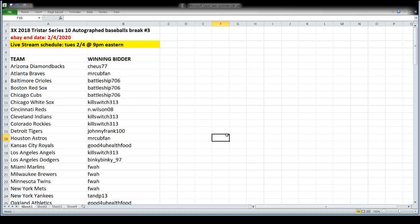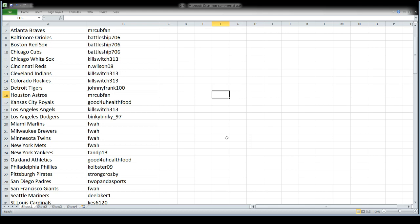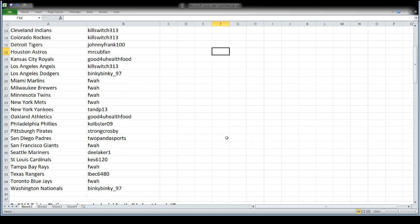We've got team names on the left-hand side. Our winning bidders are across from each team there on the opposite side. And what else about these? Well, yeah, we do need to go over something.